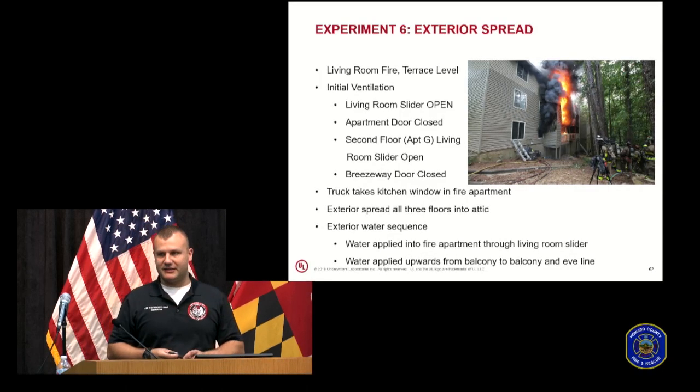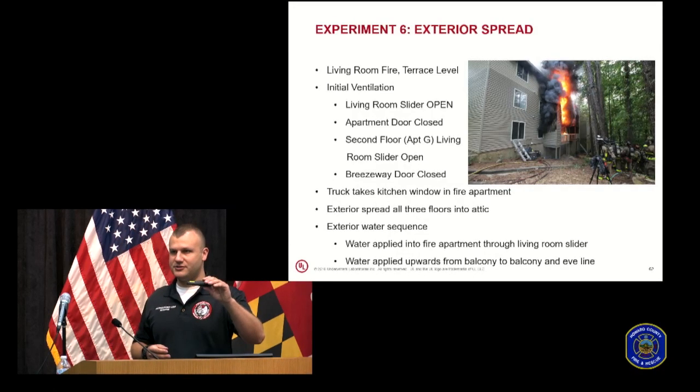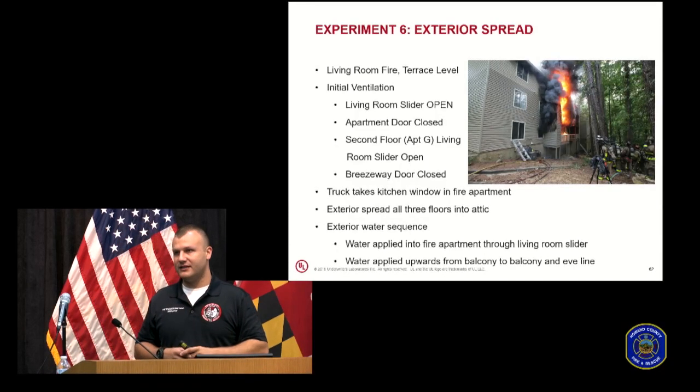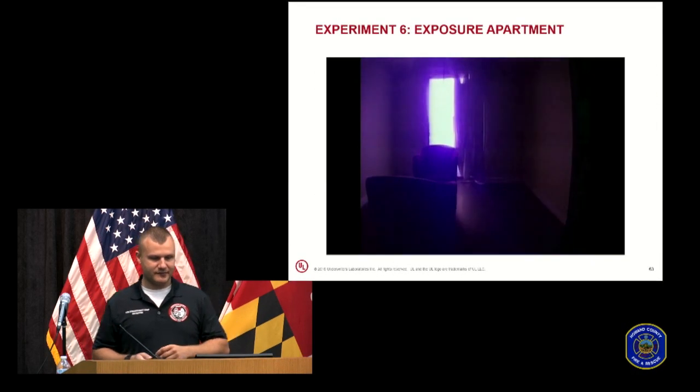The interesting thing about this experiment: we left the sliding door to the apartment above closed. The sliding door to the apartment 2 apartments above we left open. So just to see how fire and smoke would travel up the back of the building and how, and if, it would start to work its way into the building.